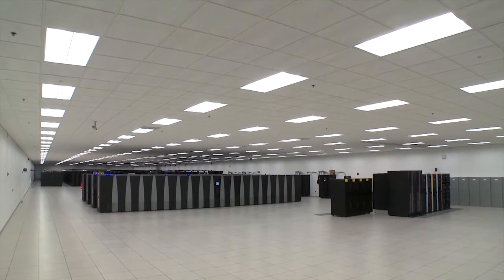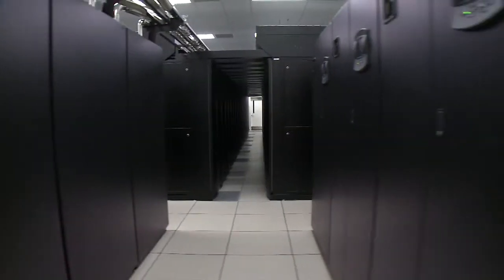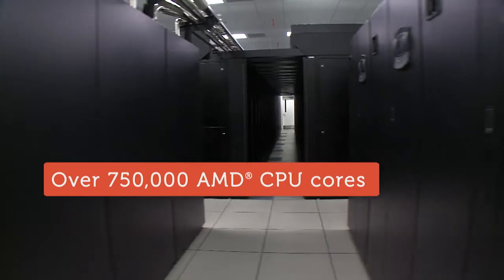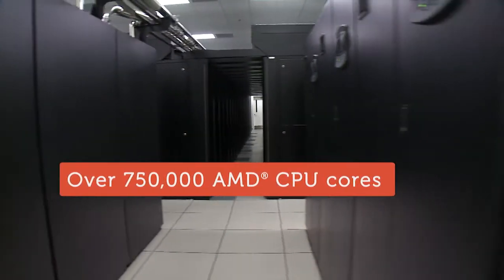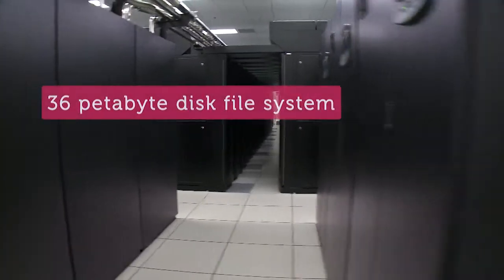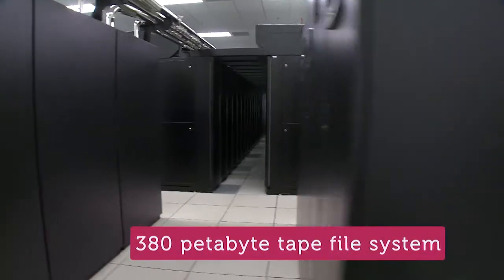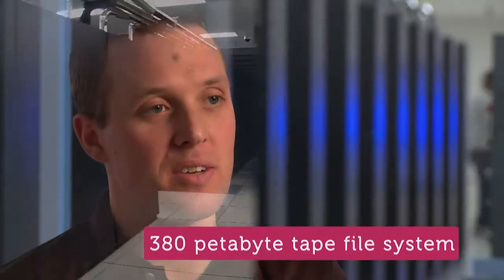An additional system we use that Dell also participates in is the Blue Waters system. It is designed to be the first sustained petascale system on the planet. While the system is largely built with more than 750,000 AMD processor cores, the storage environment for the Blue Waters project features a 36 petabyte disk-based file system and a 380 petabyte tape-based file system.